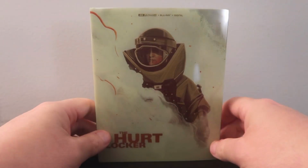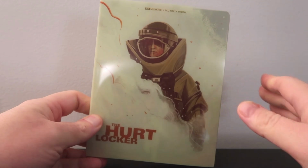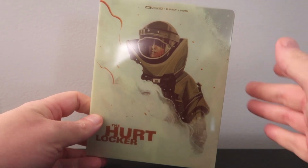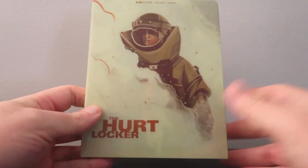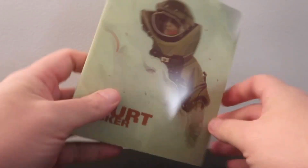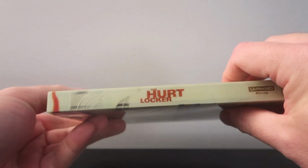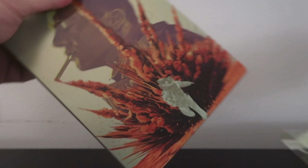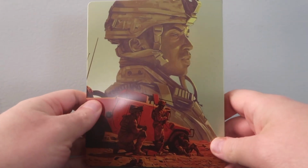All right, we have the Best Buy exclusive 4K Steelbook edition of The Hurt Locker, a Lionsgate release, and with Lionsgate releases on Steelbook, it comes with a slipcover. Artwork's okay, it's nothing fancy, but it's still very cool. And then we have the back, the interior, and I feel the interior artwork is a lot more dynamic. Very nice looking image.